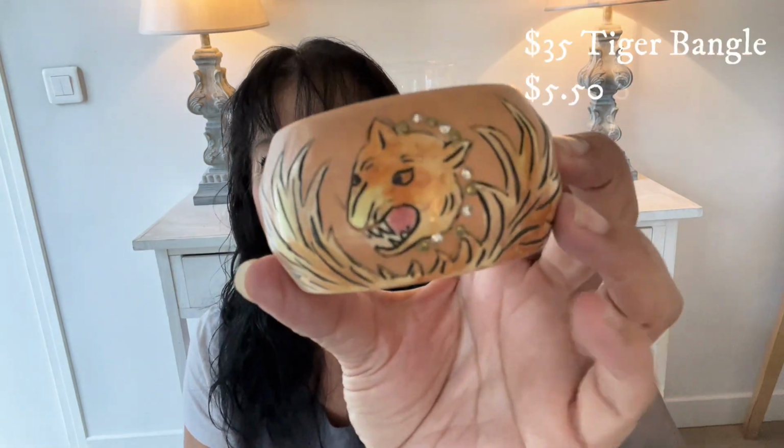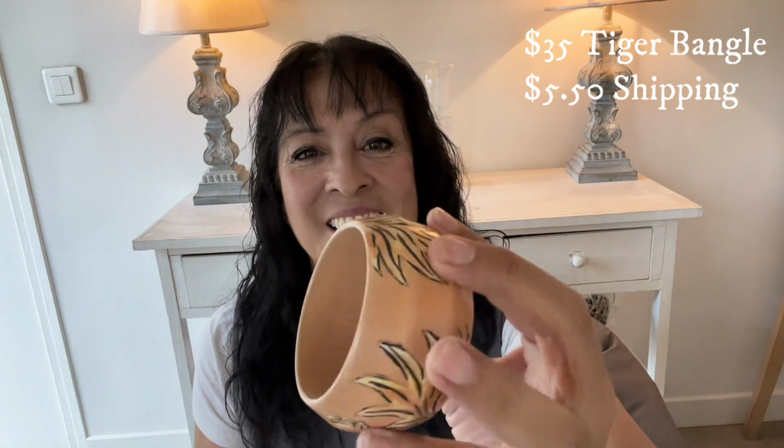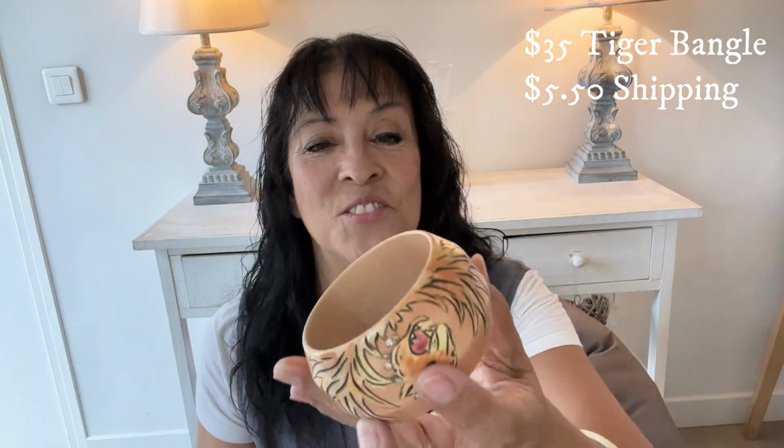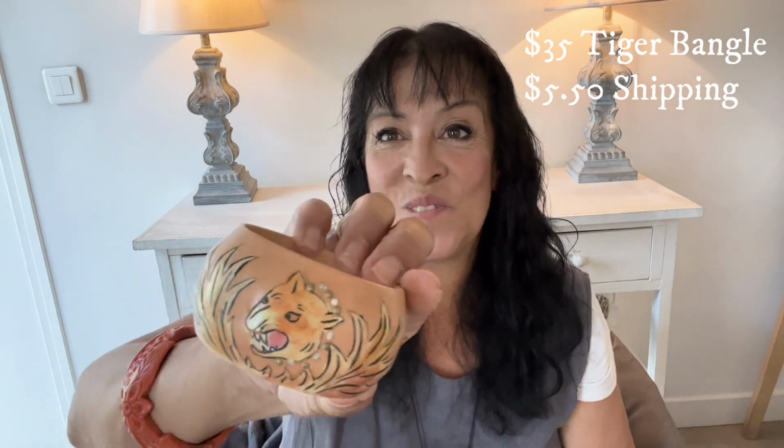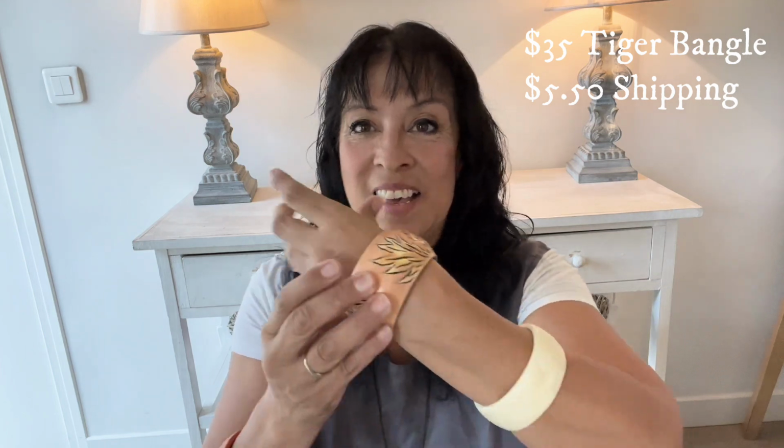I had to nab this bangle. It's this vintage bangle. I don't know the age on it, but it has a tiger on it with rhinestones, so I couldn't say no. I think it's just funky, funky, funky, fun, and fabulous. So super cool. It's big, fits on my wrist. I have very big wrists. So anyways, fun bangle.